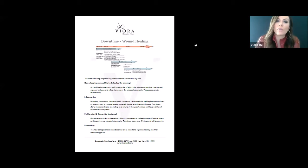And after the overall inflammation, really the most important things of healing is, first of all, the proliferation. So it's the proliferation of fibroblast cells that start the overall healing process. And that's when we get that neocollagenesis, new collagen remodeling. This is when we get the new skin cell turnover for skin rejuvenation. This is when it starts to heal the epidermis with ablation.